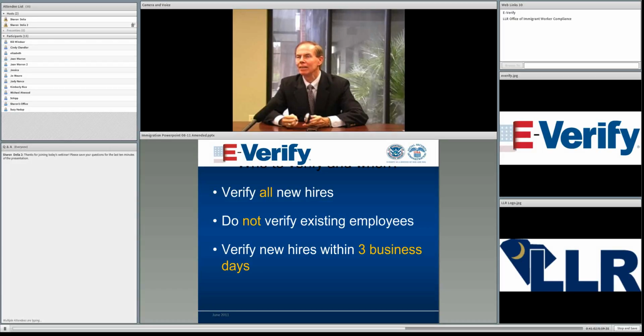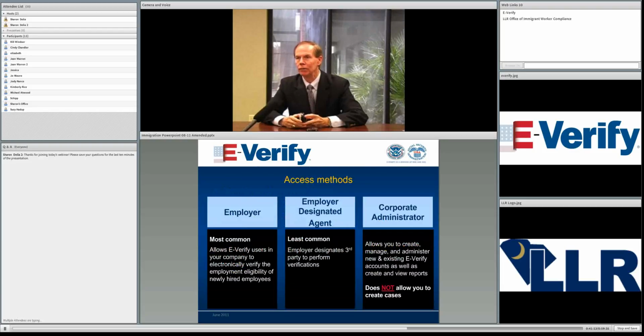And again, you verify only new hires coming on board after January 1st or after you enroll. And you don't verify existing employees, and you do the verification of the new hires within three business days. When you enroll in E-Verify, you're going to be asked to select the access method as to how you use E-Verify. And 97% of people enrolling in E-Verify are going to fall in that first column. I'm an employer using E-Verify to verify my new hires. You can have a designated agent to do your E-Verifications. Some employers will have their accountant, a payroll service, their attorney, or a consultant take on this responsibility. And so you would select that option.